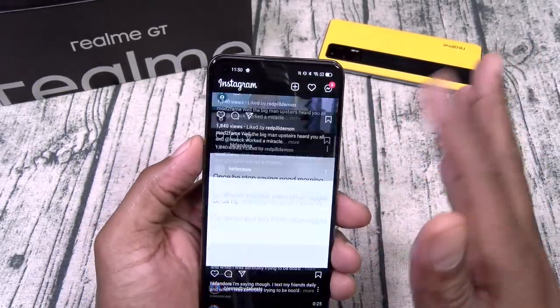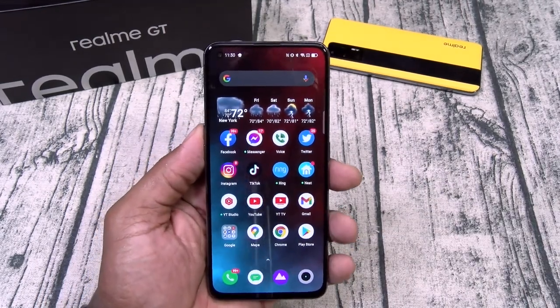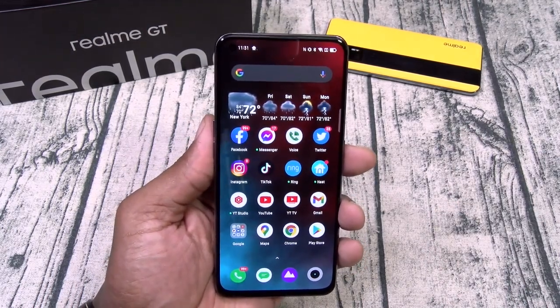All right, so this is how Instagram is going to look. Real nice. So that's your regular daily activities. Everything that you do on your flagship phone, you can do on this phone for half the price. Let's keep it moving.